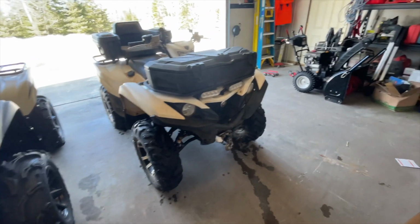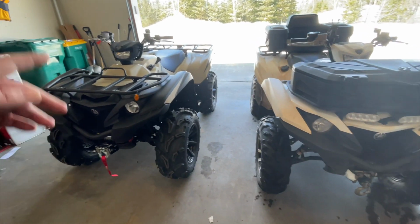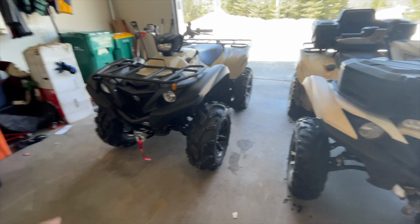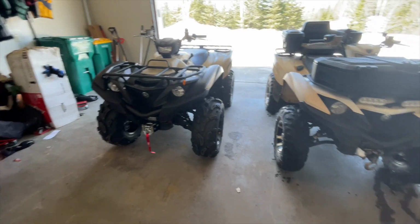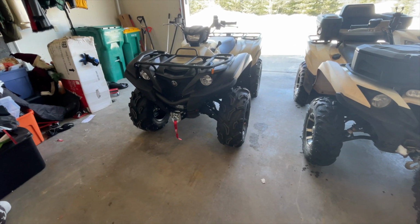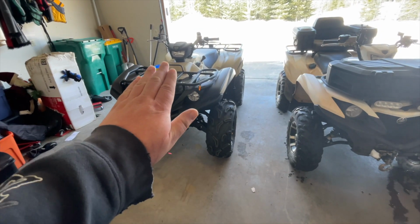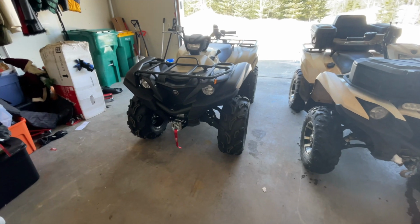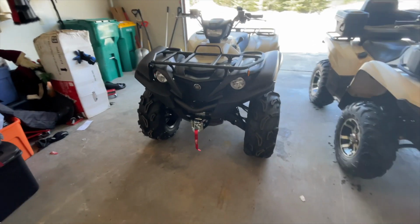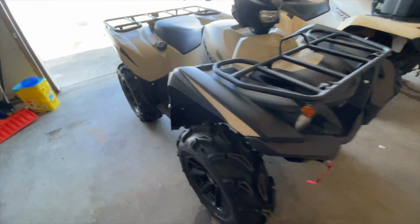Any other mods that maybe I'm not privy to? We don't go in deep mud, so I'm not really interested in the snorkel and stuff. One gripe I've got about these Yamahas: if you clog up the radiator, it's a real pain in the butt to clean it. It would be nice if they made a model where the radiator was more accessible, but you stick with what's good. So tell me what you think I should do with this guy.